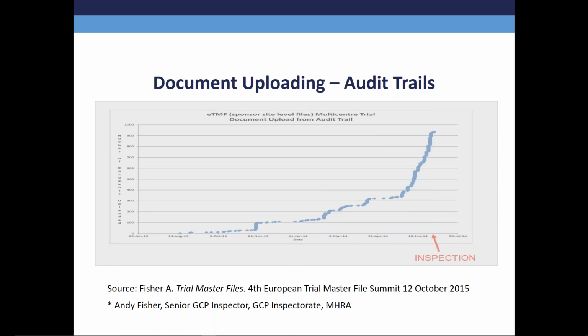One of the things I would say as we are moving more now into the world of eTMFs is that those systems certainly have a lot of benefits. They allow much better visibility and access in real time to your TMF. They allow multiple functions to file within the TMF more readily. But that visibility into filing and QC activities is also something that an inspector can see when they come to do an inspection.